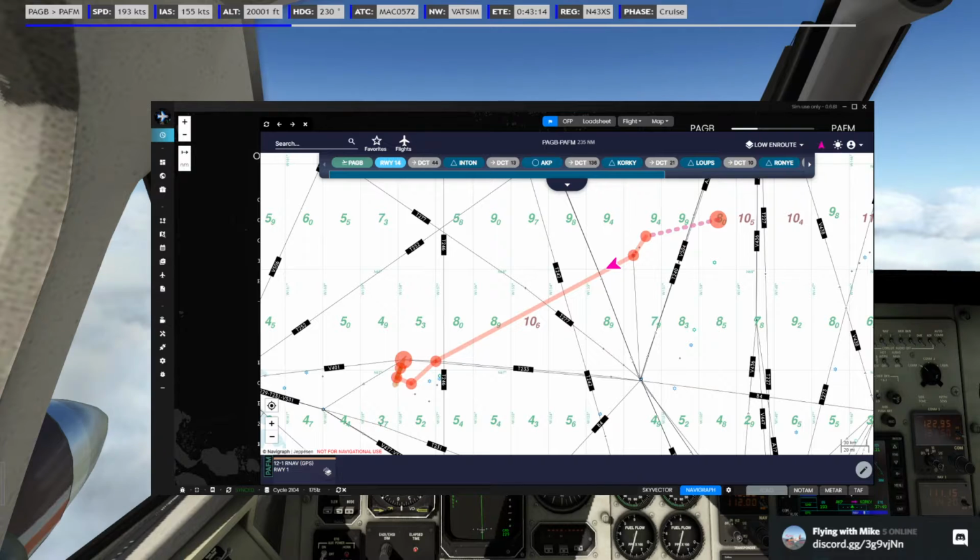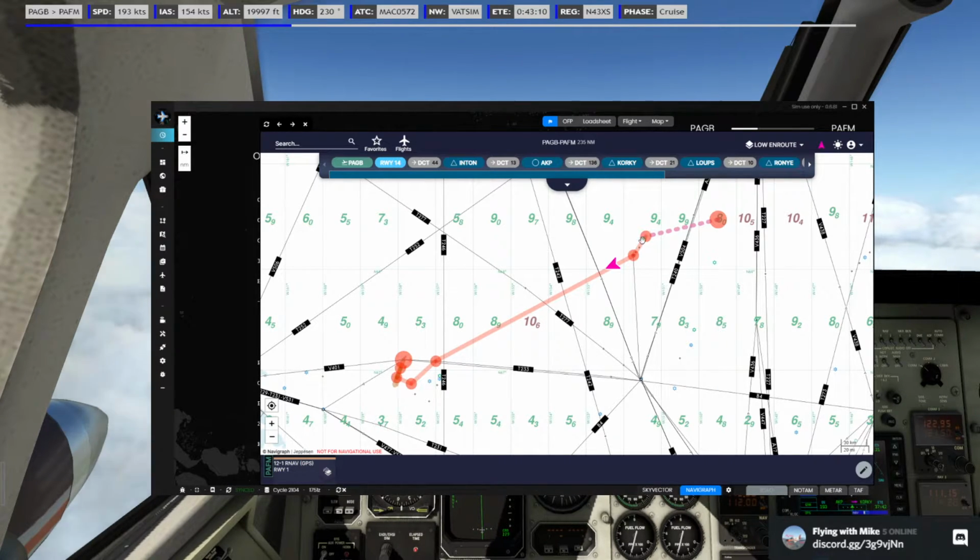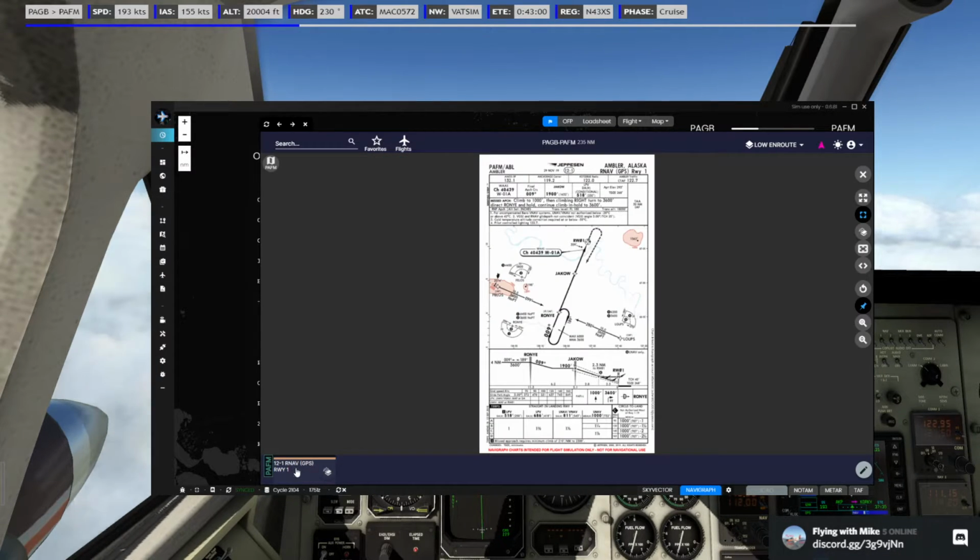Okay, I've got SimBrief Toolkit up here, so let's take a look at it. So we just came off a pass. It's below us in the mountains right now, as you can see here on our track. Let's go to the arrival. We're going to come into Lopez out here at 3,600 feet, no lower.